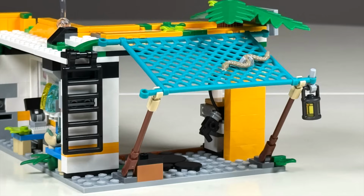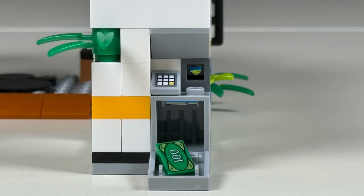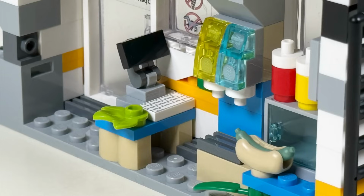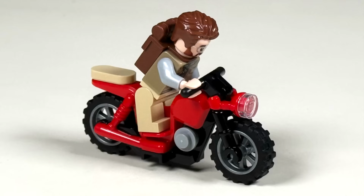Around back is a ladder to get up to the roof with a flying drone. The convenience store features an ATM outside and some well-expired food outside the register. You also get the small off-road vehicle with the printed logo and the trailer with equipment. A motorcycle plus Dr.